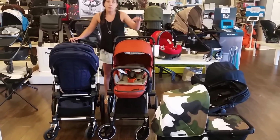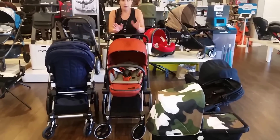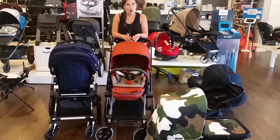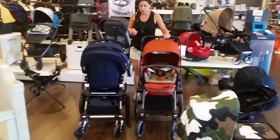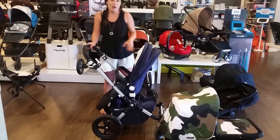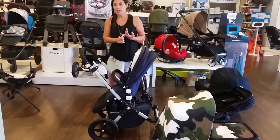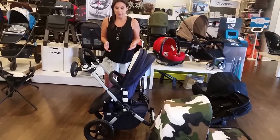For car seat adapters, the Priam actually includes the car seat adapter in the package. So if you buy a Priam, you'll be able to buy a Cybex car seat and you won't have to buy any other adapters because it's included. That Cybex car seat adapter will also work on a Nuna Pippa and a Maxi-Cosi Mico. So you have 3 options on one stroller. Bugaboo offers you, sold separately, a variety of different car seat adapters. You have the same 3, the Cybex Aton, the Nuna Pippa, and the Maxi-Cosi Mico, and then add in there, there's Peg Perego, there's Chicco, there's Graco, there's Britax. So you also have lots of options to pick which one works for you and your lifestyle.